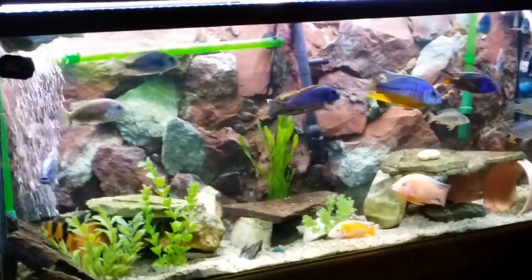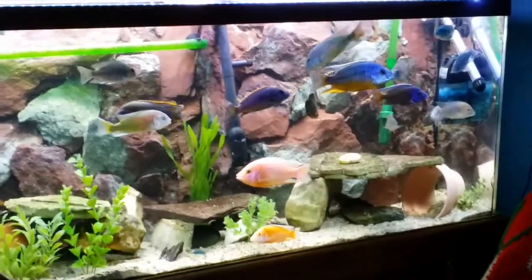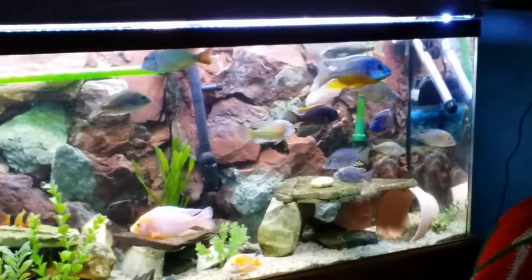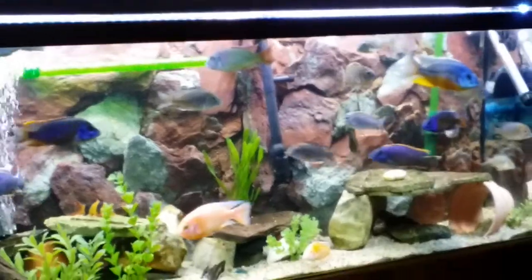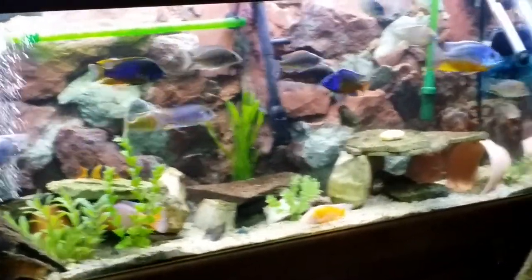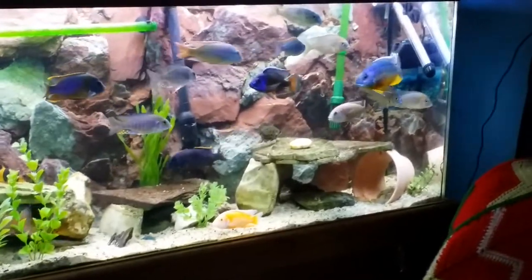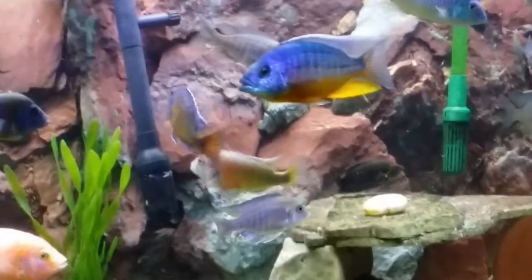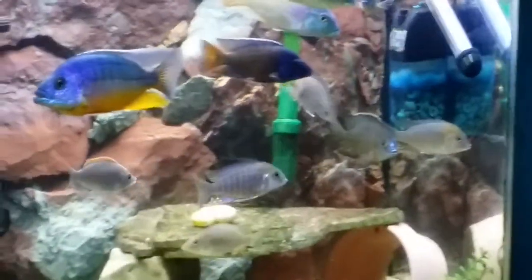This is my mixed African cichlid tank. You see, I have quite the collection, I believe. Just threw that background wall in there a few days ago. The fish really have seemed to pop out in color against it. When I first put it in, I did not like it at all.